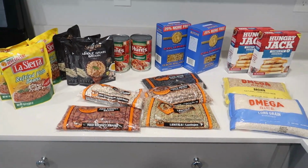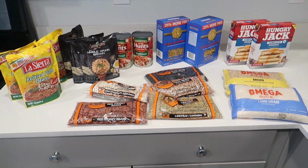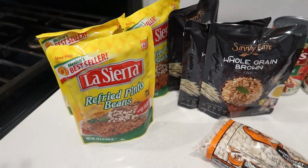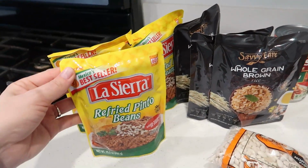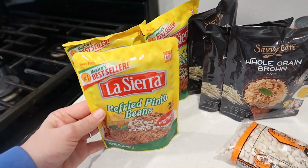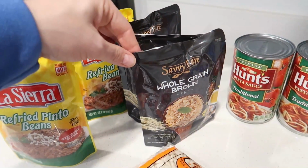I'm gonna run down some meal ideas that I have, but honestly, it's just a first start stock up. And I already talked about these, but I wanted items on hand that I don't necessarily have to cook. So I got 3 bags of these refried pinto beans. They have no animal fat in them because I do eat a vegetarian diet. I did get 3 of the whole grain brown rice packets.